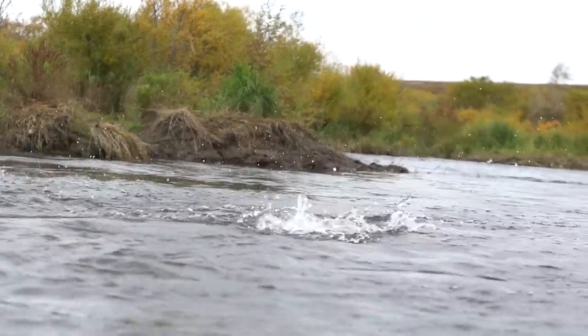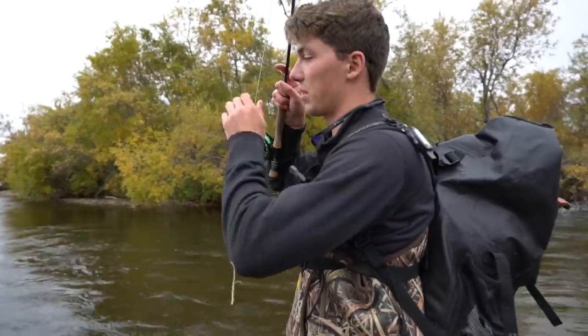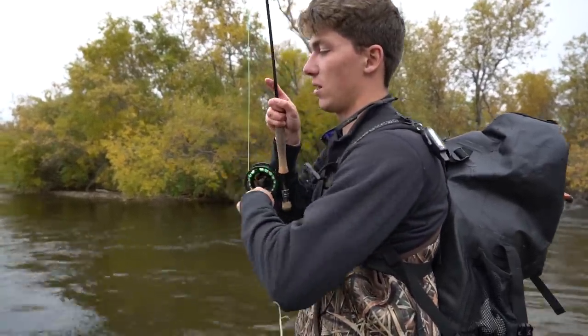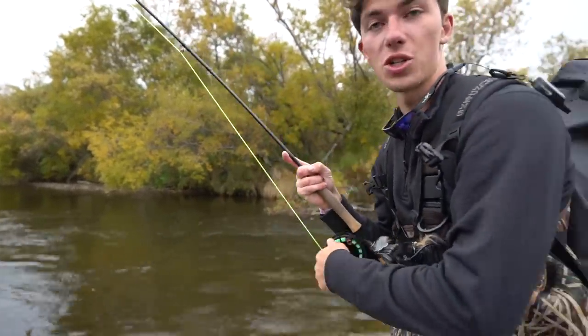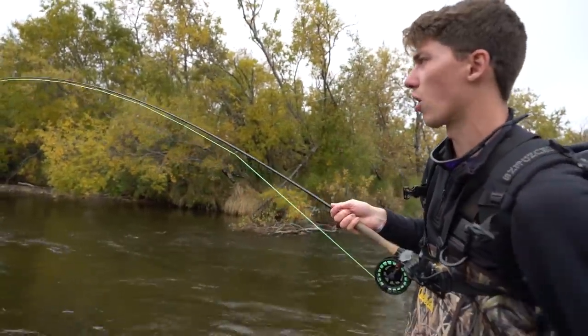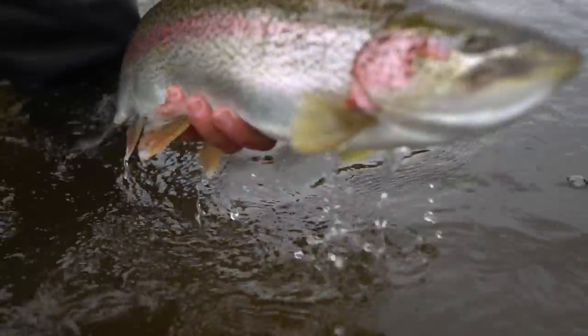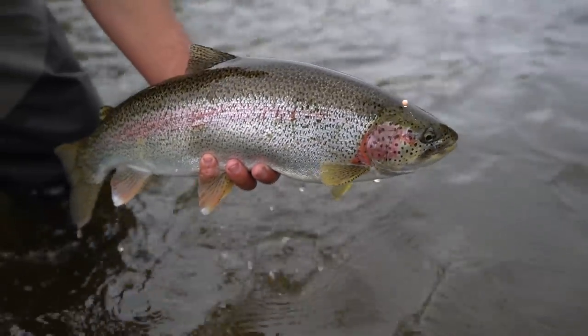This is by far probably my longest fight of the entire trip. It's funny, we were just talking yesterday. We were discussing that the low 20 inchers will put up the hardest fight. Lawson had one yesterday, just ran him like a dog all the way down the current. Here he comes. Yeah, that's badass. That's a good one. Nice grab.